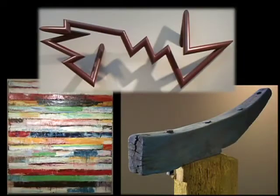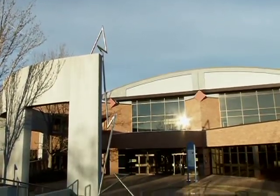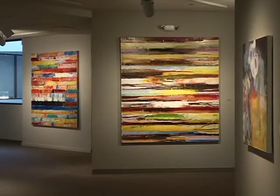All 3 are examples from new exhibitions bringing abstract art to the Arvada Center galleries for 2012. And all 3 come from Colorado artists. And these 3 exhibits, I think, are a great overview of Colorado abstraction.